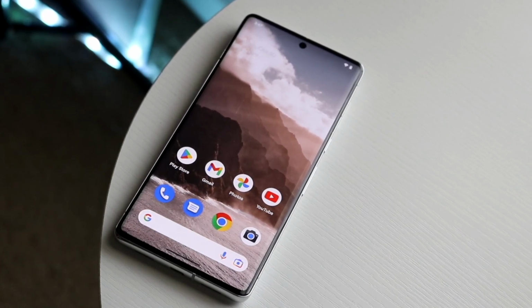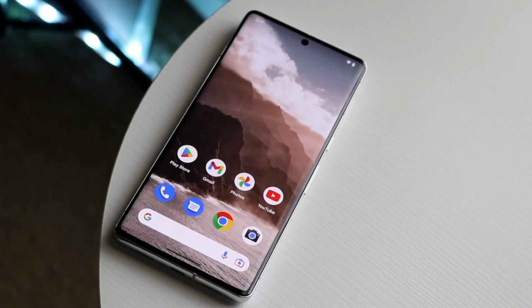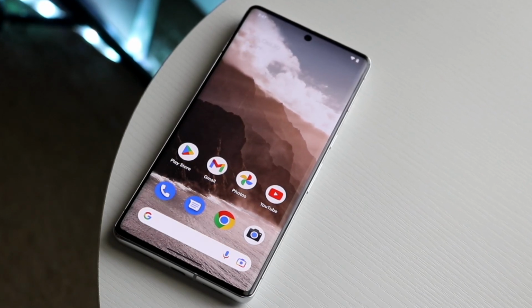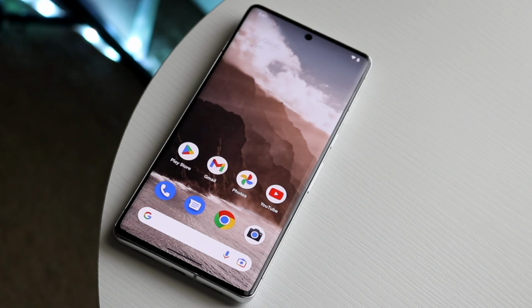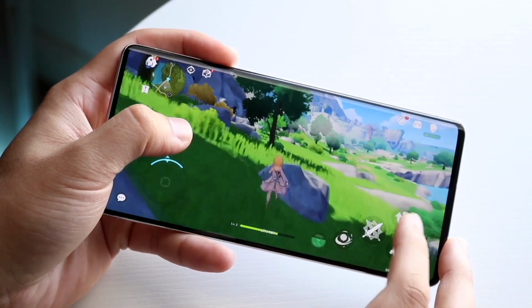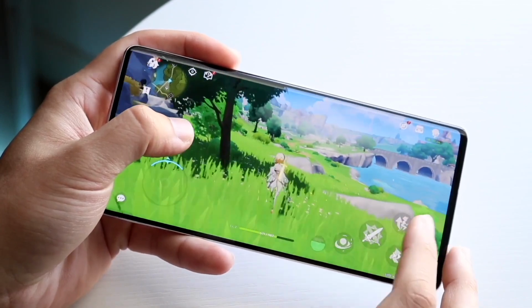Now, first of all, this phone costs almost $1,000. It's $900, but with taxes, it's probably going to get up there. And with that price, again, it's going to be an expensive device regardless. They've gone down in the used market though a little bit, but the biggest thing I want to hit on is the display. This display is very good.